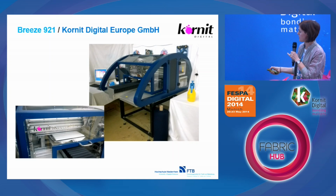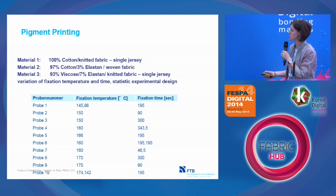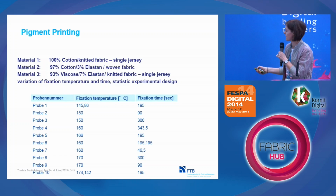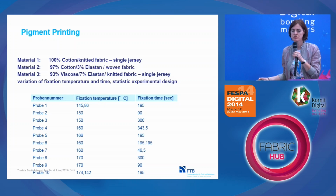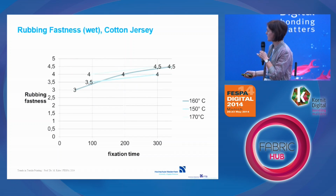Another technology we analyze is also shown here on the fair, pigment printing to the Cornet principle. What you see here are just some fabrics which we printed, and what we check here, different qualities for the application direct to garment, t-shirt printing, cotton with elastic fibers or viscose with elastic fibers, woven and single jersey. And what we check for these materials is, on one side, the pre-treatment of the fabrics, but I'm not showing the results here. And on the other side, fixation temperature and fixation time, how do they influence the quality of the prints?